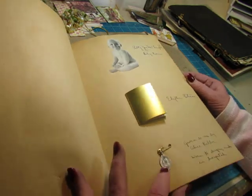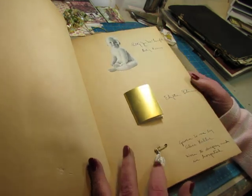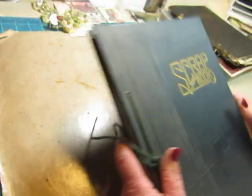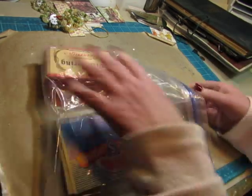There's a little pin here with a charm on it. Given to me by Alice Keller, worn to surgery and in hospital. Okay, so she did have surgery, and then the rest are blank pages. So there's not a whole lot in that one. And the last thing is super, super fun.